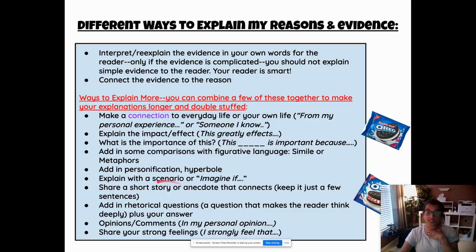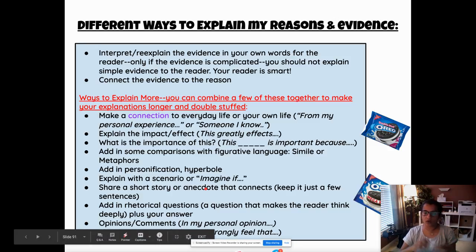Okay, this is a cool way to explain. Give us a scenario, like give us a scene. Imagine if, everyone can kind of create a scene that would make the reader really think. Another cool thing I like to do sometimes is a short story or an anecdote. An anecdote's just a really short story, just a couple of sentences that helps the reader to understand. It's similar to a connection in a way, but more like narrative, story like.